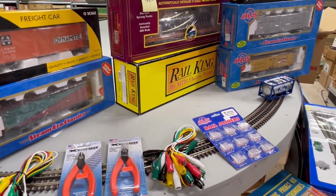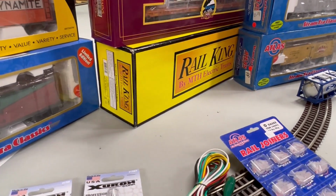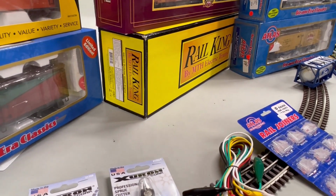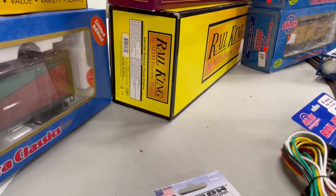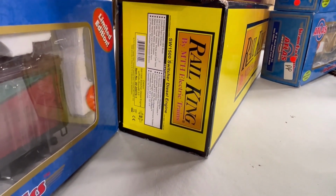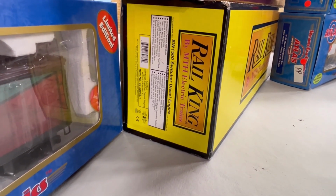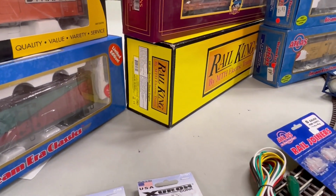Well, here's something that was hiding behind the tidy track. This is my big purchase. It was an engine by Mike's Train House, and it's actually a SW1500. I think it was made in around 2019, and it's for the Canton Railway in Baltimore. So they had these engines. They're still in operation today.